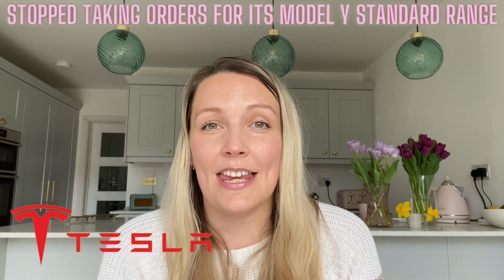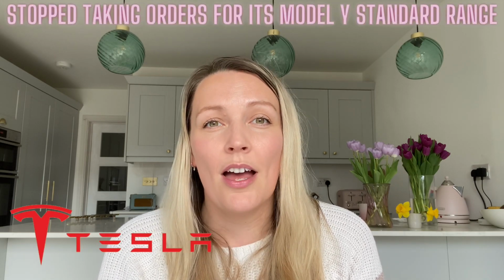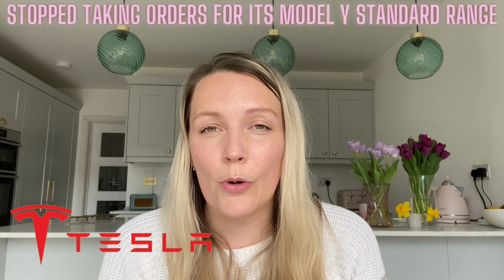Now Tesla really nosedived a few weeks ago when they said that they were not going to be taking orders for their latest model anymore. I believe it's their most affordable model as well. So that stock really dropped, and it has come flying right back up again in the last week.